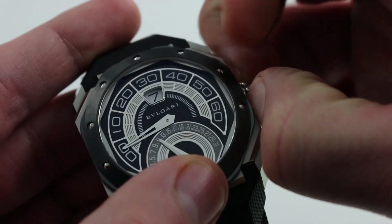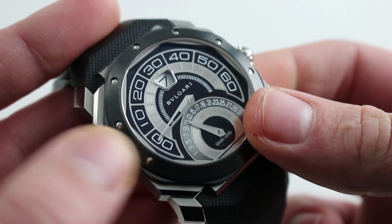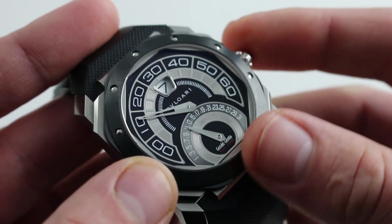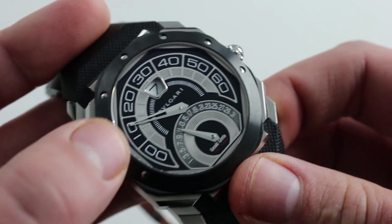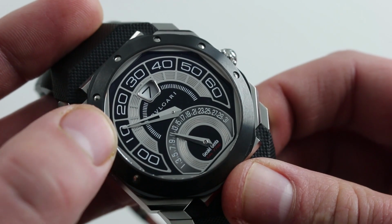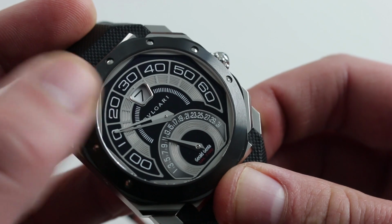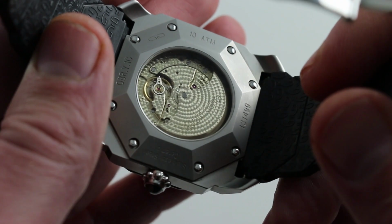So for instance, if I were to pull the crown out to extremity, and in case you're wondering, yes, although it doesn't have a seconds hand, that does hack the balance. The Girard-Perregaux hacking lever is retained. So you can see now if I were to actuate the pusher adjuster, I would jump the hour, but when the retrograde hand returned, it would return to precisely this minute, retaining the time but allowing me to step the watch in hour increments.